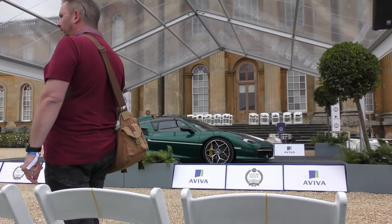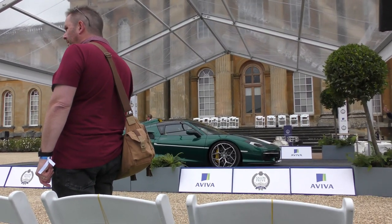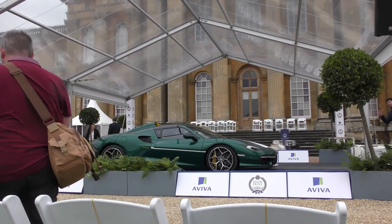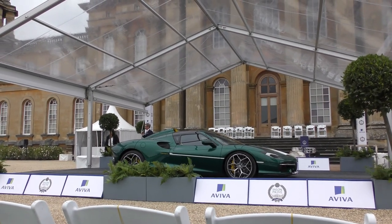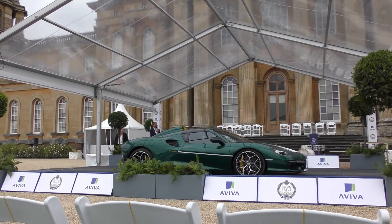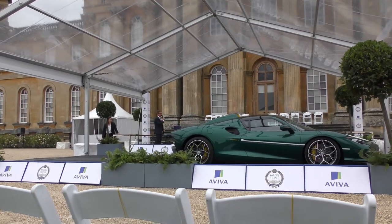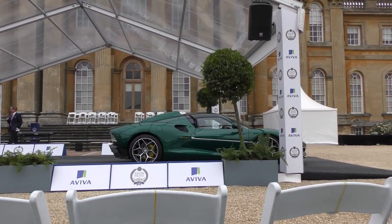We have BAC here for the first time with the Mono R. We have Bugatti here with the Chiron Supersport. Another debut from the other day, Automobili Estrema with the Fulminea from Italy. And we also have Automobili Pininfarina here with the Battista as well, the Anniversario, which came from Pebble Beach as well. So those are all the cars, ladies and gentlemen, we have for you.